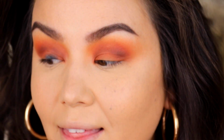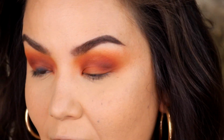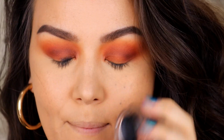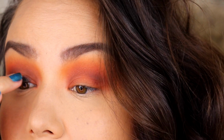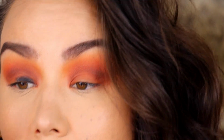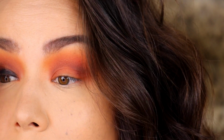But still, I think just to make it even more dramatic and to deepen it up, I do want to go in with some sort of black base. I'm just going to be using the Maybelline Color Tattoo. This is just a matte black. It's in the shade Risk Taker. I love this just because it really is easy to blend out if you were wanting to wear it on its own. And it does stay on your lids all day. You don't have to worry about creasing.